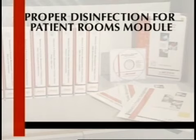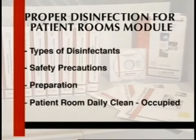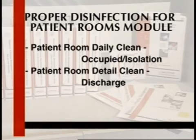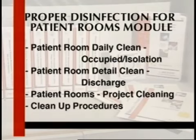This module will cover types of disinfectants, safety precautions, preparation, patient room daily clean occupied, patient room daily clean occupied isolation, patient room detail clean discharge, patient rooms project cleaning, and cleanup procedures.